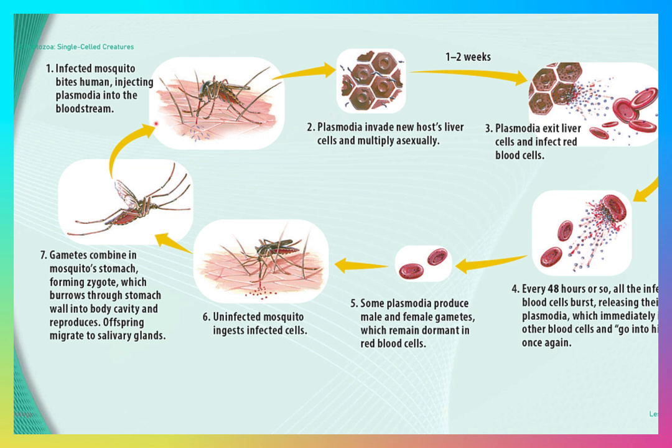And this just shows an example of that. The infected mosquito bites the human, and the plasmodia is injected into the bloodstream. The plasmodia invades the liver cells and multiplies. Then the plasmodia exit the liver cells and attack the red blood cells. After 48 hours, all of the red blood cells burst at the same time and release the plasmodia, which invade new blood cells. And then the same thing happens again, but gametes are then produced in the red blood cells, which are in the blood. And then when an uninfected mosquito bites, it takes in these infected red blood cells, and these gametes then combine to form a new plasmodium, which is then injected, and the beat goes on, if you will.